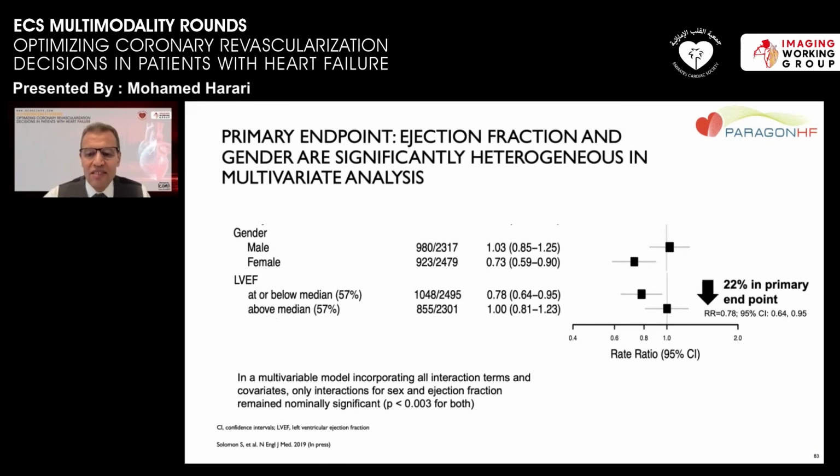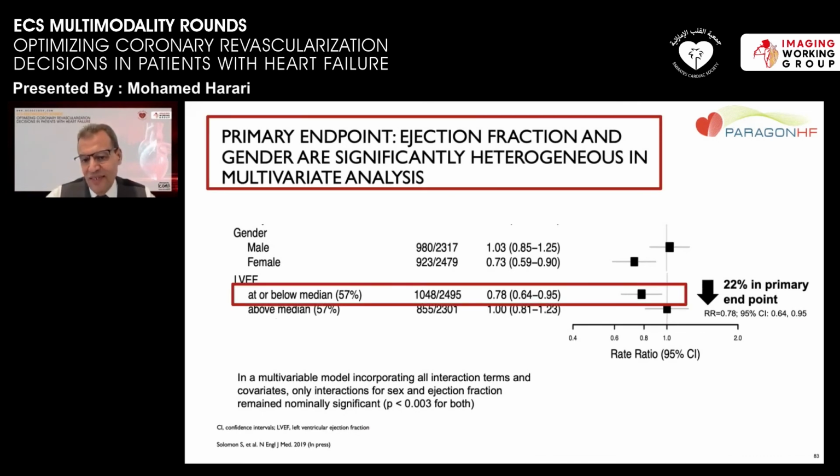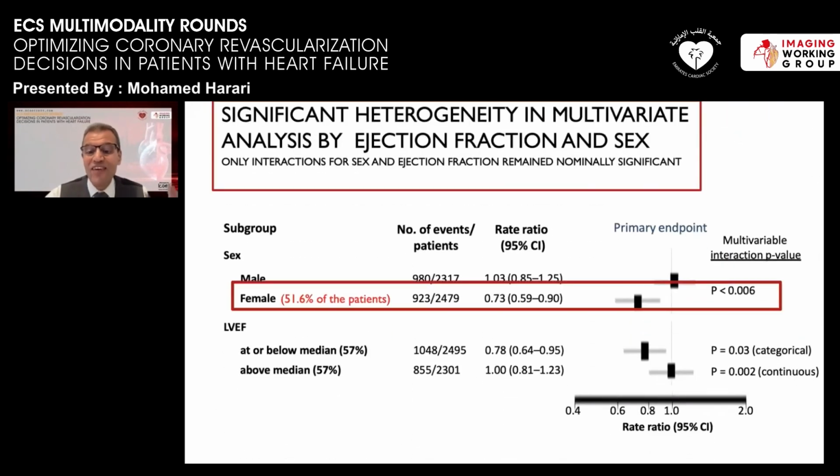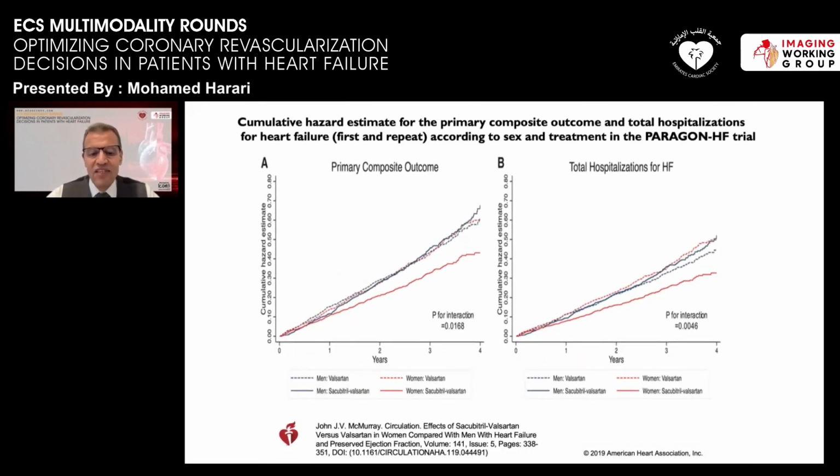And furthermore, when they looked at subgroup analysis of patients, they found that patients with ejection fraction up to 57% gain a benefit from being on sacubitril valsartan. Furthermore, when they looked at the females, who contribute more than 50% of the patients, all the females, regardless of the ejection fraction, significantly benefit from being on sacubitril valsartan versus valsartan. And look at this graph, you find the females in the red colored line on sacubitril valsartan significantly benefit, do better than the females who are not on sacubitril valsartan, and better than males, regardless whether being on sacubitril valsartan or not.